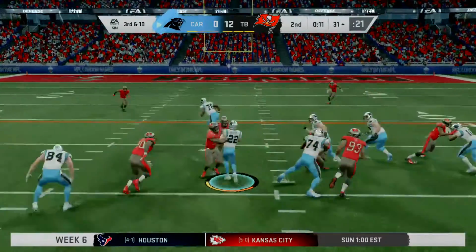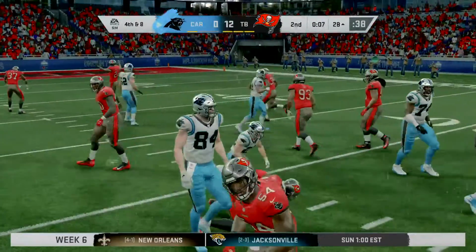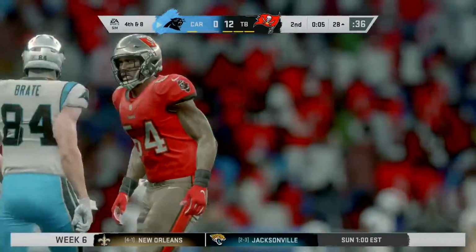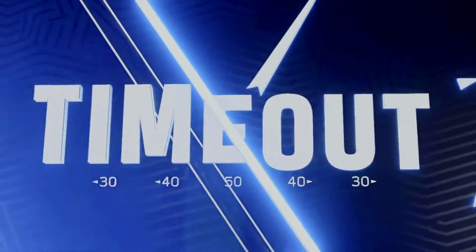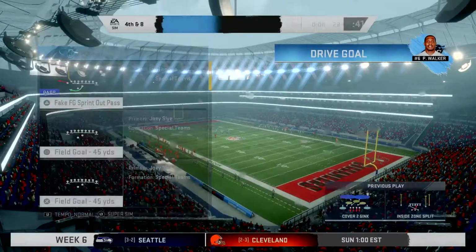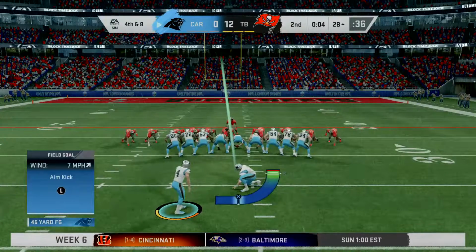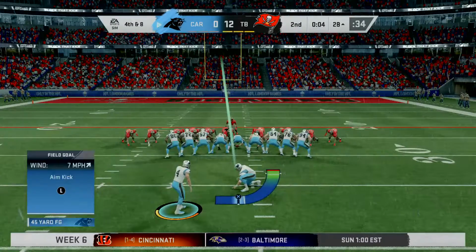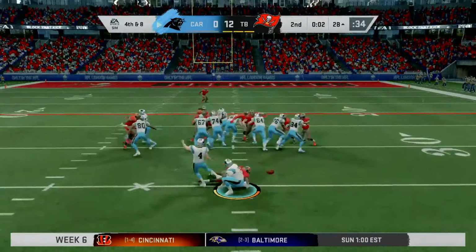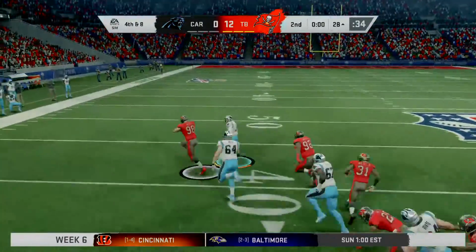From the shotgun to McCaffrey. And he'll be brought down at the 28, and that is well short of the 1st. Give him a couple on the run as it brings up the 4th down. And with just 4 seconds left in this first half, a timeout call. So with 4 seconds to go in the half, here's the field goal unit onto the field. And this will be a 45-yard attempt. Oh, they get to the football. It's blocked. It's picked up. A live ball here, remember.